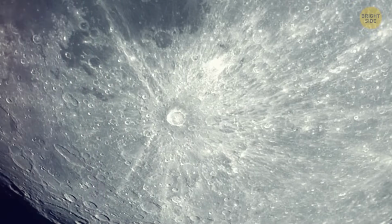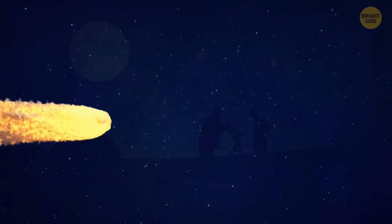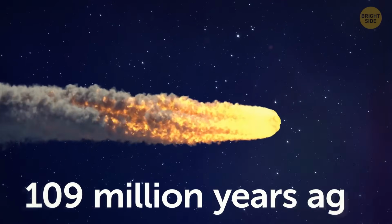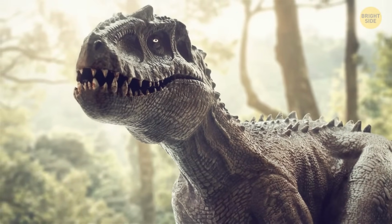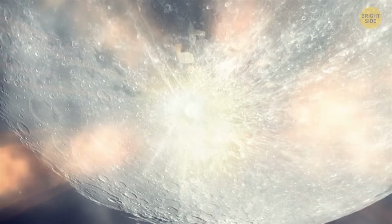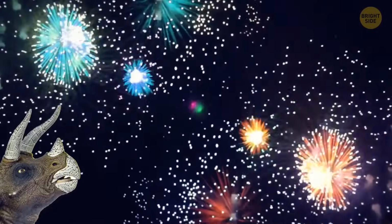This is the youngest crater on the moon. Scientists say it appeared there due to a meteorite impact about 109 million years ago. At that time, dinosaurs were roaming the surface of our planet, and they may have seen the impact. It was most likely accompanied by a big explosion and looked like a salute in the night sky.